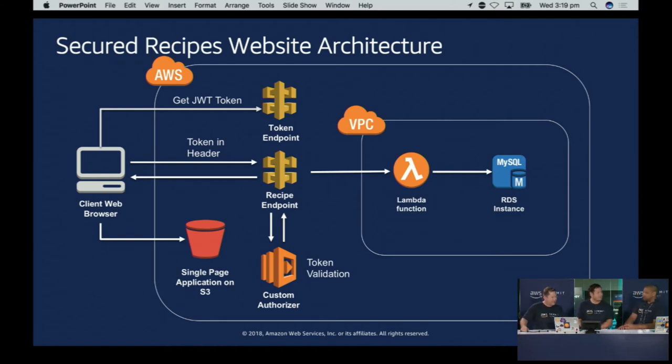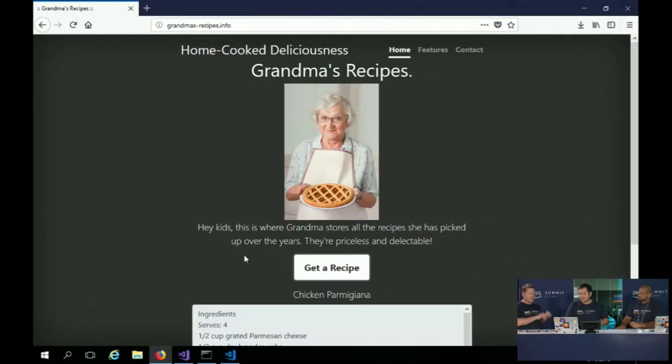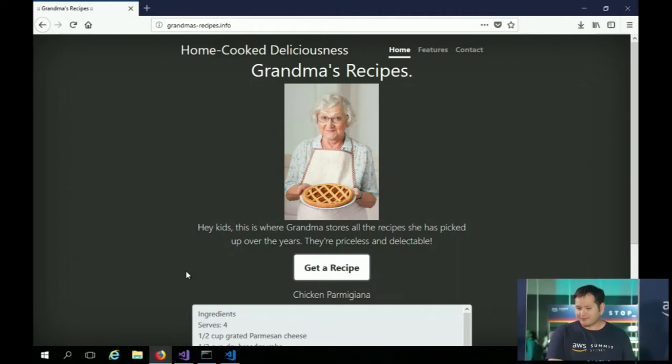Okay, let's maybe look at a demo. Do you have a demo that you can show us? Yeah. So we're going to turn this into a freestyling session of code. All right, take it away.